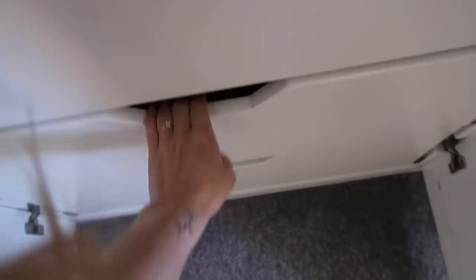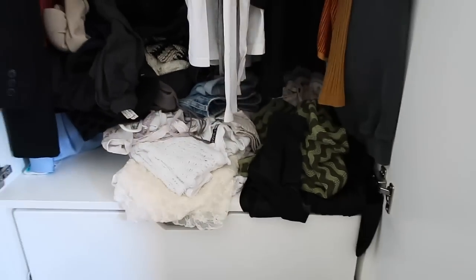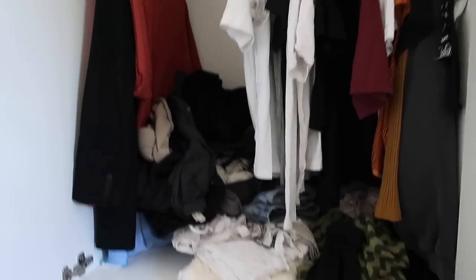Trousers are currently in this drawer, and there's some here. Look, this is just piled up since I stopped decluttering, so we need to sort this out.